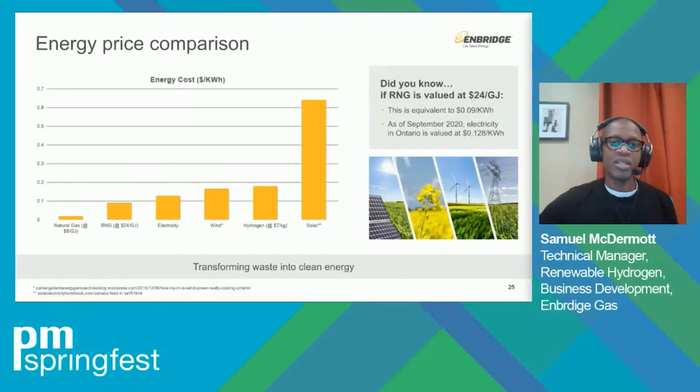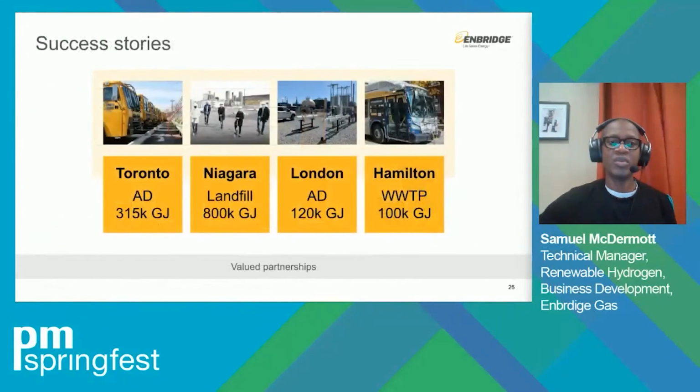So one of the things that I want to point out here on the top right is that we always talk about energy in GJ in the gas world. But when you convert that to kilowatt hours, which is the unit used for electricity, you can see that 24 GJs, when we say that, that's about 9 cents per kilowatt hour, which is quite lower than the electricity that's offered in Ontario and in some other jurisdictions. But at the end of the day, I still come back to the point that we're going to need many different ways to meet our target.